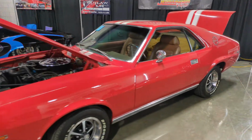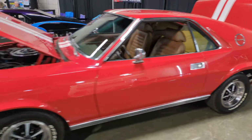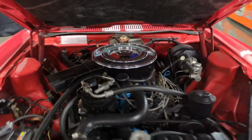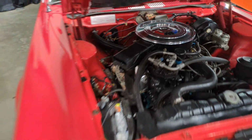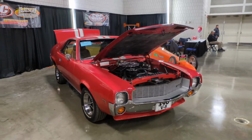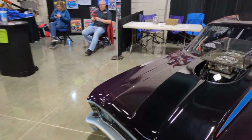I thought this was an AMX. Look at that. So we got some back-to-back AMC power. Very, very nice. Let's see what's under the hood here. 390. I was hoping for a 401, but you know, we'll take a 390. A 390 powered AMX in my driveway is better than the Hot Wheels car that I have now. Look at that. Get you a shot of that here.